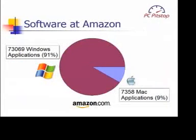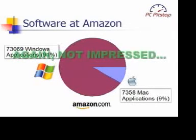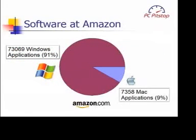But PCs are not just about the price of hardware. Software is the key to making the PC an incredibly customizable, powerful, and enabling device. We decided to take a look at the availability and variety of software at the Internet's largest store, Amazon.com. There are almost exactly 10 times as many Windows applications as Mac applications. That's one order of magnitude in astronomic terms.